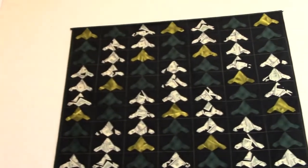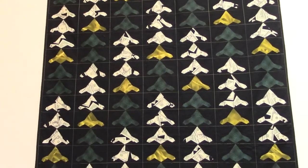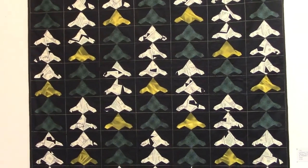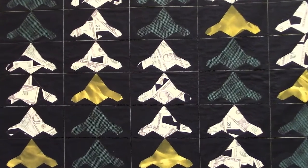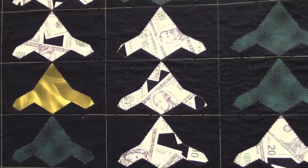This next textile piece was created by Kathleen Van Meter. It's called Flying Drones in Shades of Green, and I don't know if it's going to show up on the video, but what it looks like she did is she color Xeroxed or digitally printed money on fabric and then appliqued it onto the fiber substructure.